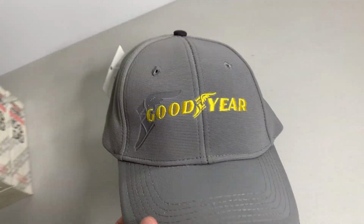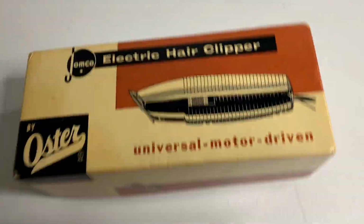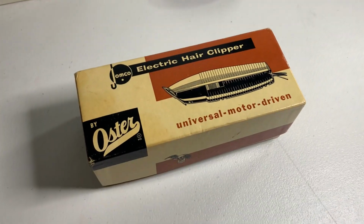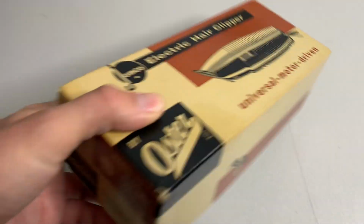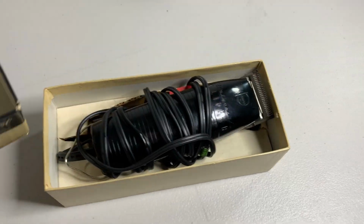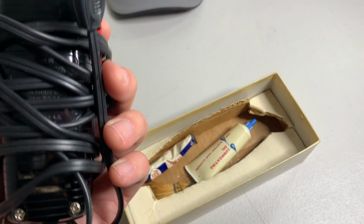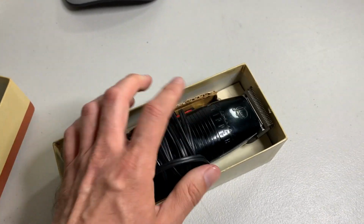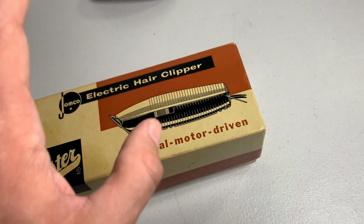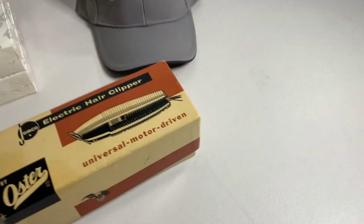Got this Goodyear hat, new with tags. Nothing crazy here, but it's an easy listing. And then here I picked up this Oster electric hair clipper. This thing is obviously vintage, model 12. I looked this up when I got home, and there's no solds, but there's 3 listings on eBay, and everyone's asking between like $60 and $75. So that's a good sign. We'll see how that ends up doing. Obviously, I'm going to have to test this thing. There's a good chance it doesn't even work, but we will see.